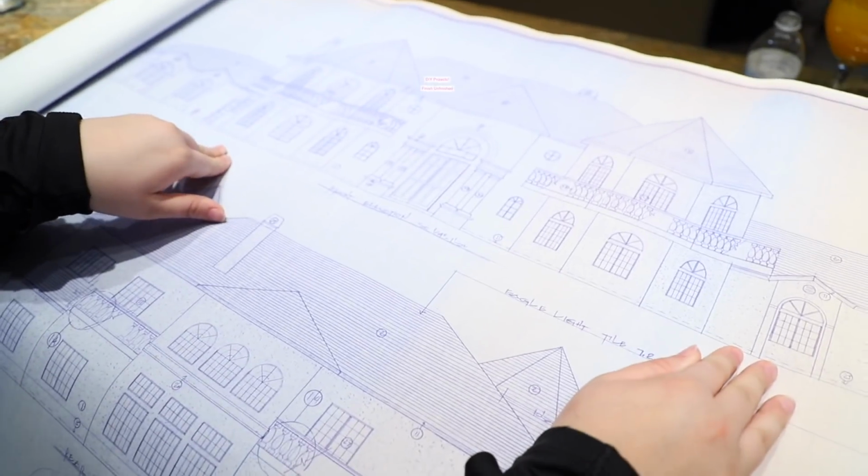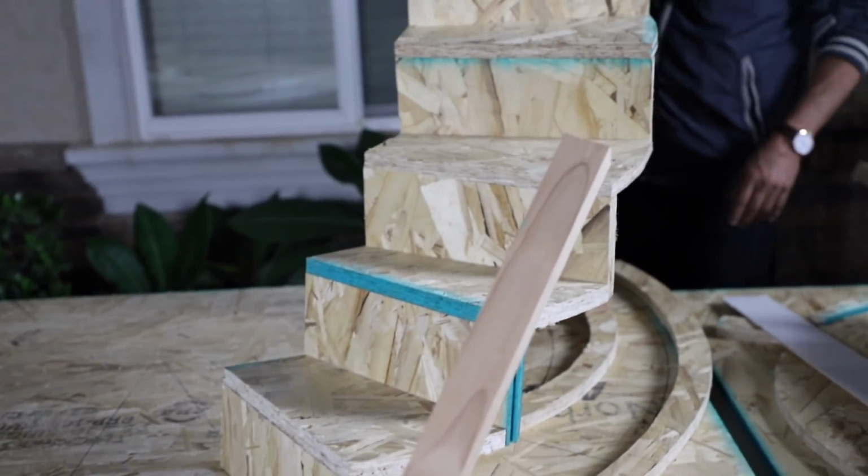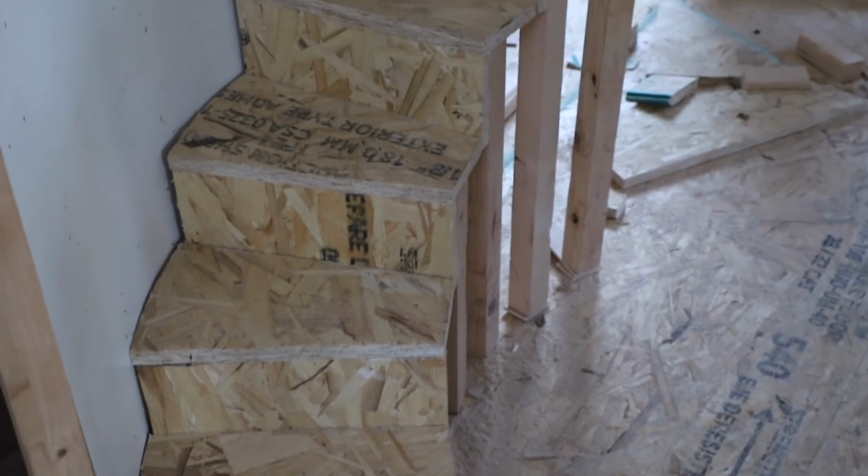It's actually a replica of this house. It's literally the exact house, but tiny, way before Corona was even a thing. Like literally, early November, we started this. Let me show you a sneak peek of what we've been doing with this house.